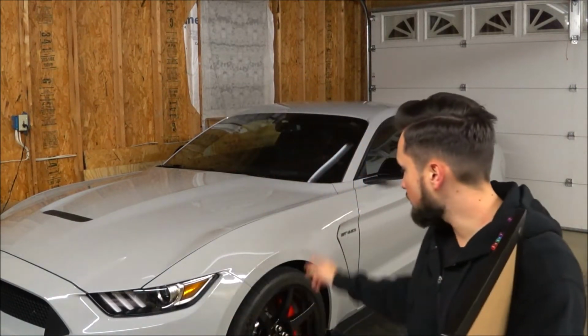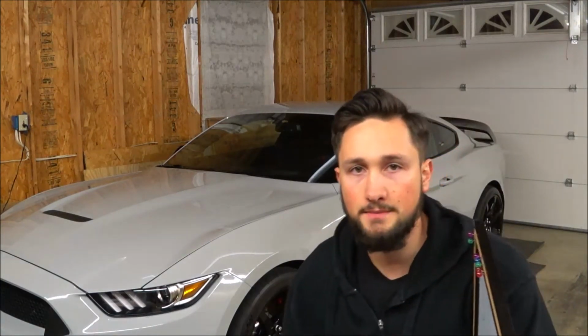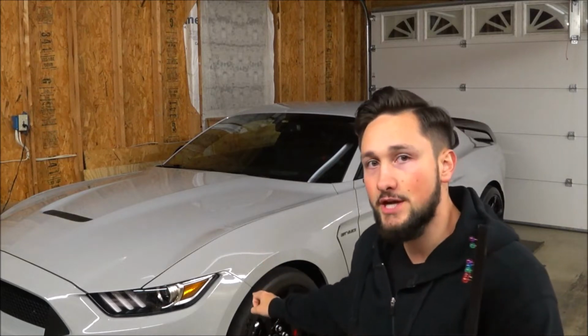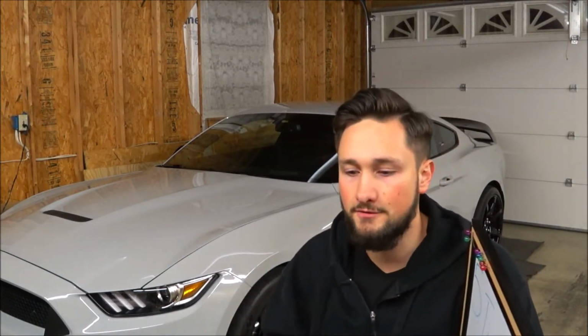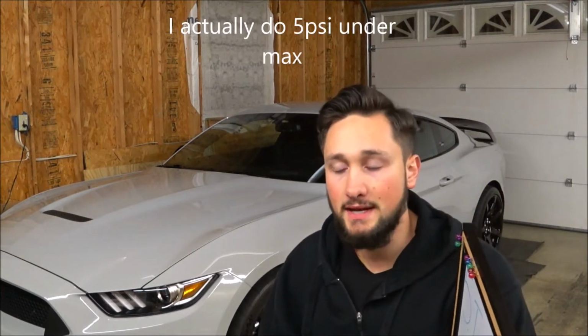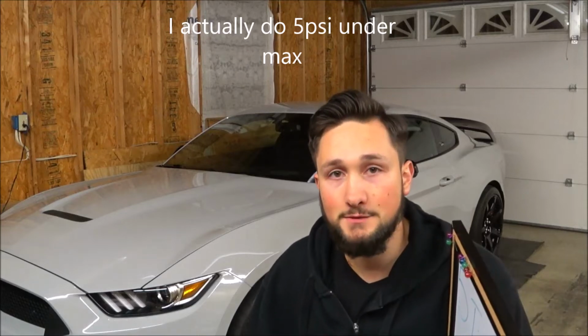So what I do is, I don't put my car up in the air. I keep it on the ground, and I just go ahead and make sure that the tires are filled up all the way up to the maximum suggested PSI. So whatever the max rating is on the tire, I fill it up to that max rating, just to further prevent flat spots on the tire.